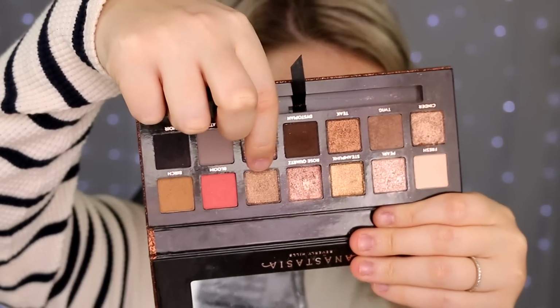So I want this to be a little more smoky, and I don't like that warmth from the bronze. So I'm gonna go into Ember in the Sultry palette, which is another shimmery bronze, but it's a little bit deeper and a little bit more smoky, I guess. This side just looks better. I mean, there's no denying it. It just looks better and less muddy.